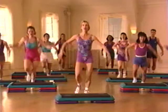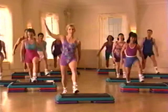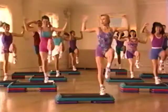Now stay right here on your left foot. Stay here. One more. Let's take the knee up on the other side. See you right here. Up. Move down to the right. Keep going. Step touch to the left.